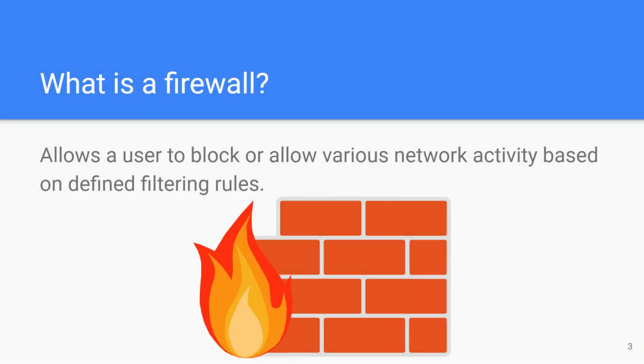So you may be asking yourself, what is a firewall? Well, to put it simply, they allow you to block or allow internet traffic in your home. This can be to help keep malicious intruders out or limit access to undesirable websites. This is useful in both your home and your small business.